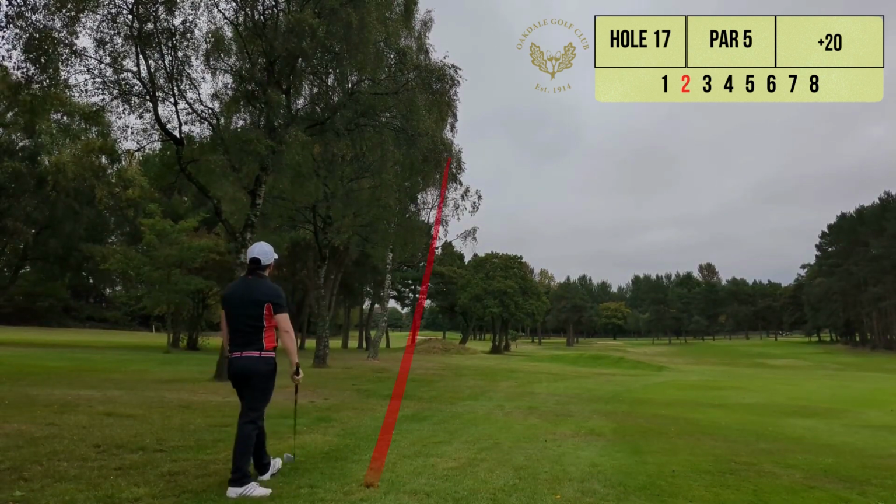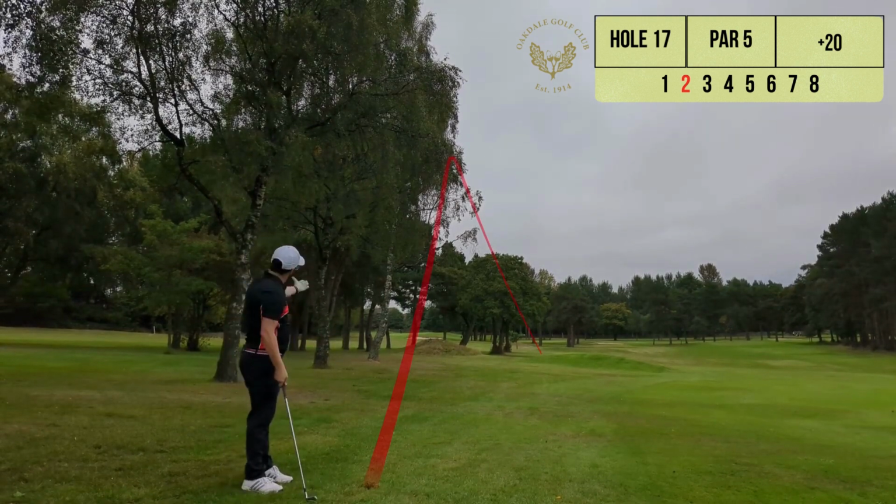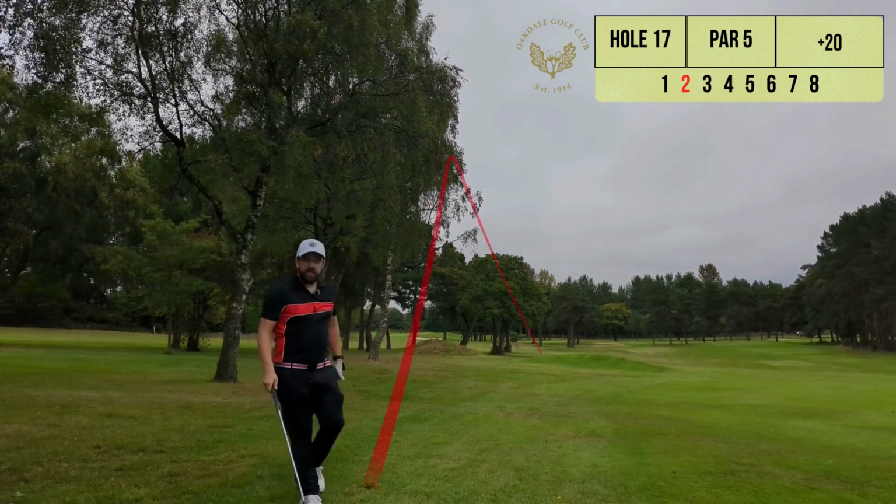Oh, you're kidding. It was such a good strike. I don't know where that's finished. Oh, it's just come down. It was a really good strike and it was a draw. And I've hit the only branch.